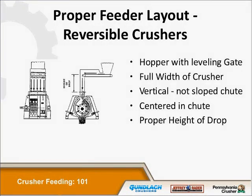While a hopper and a feeder are required, the feeder must be located at the correct height above the crusher hopper flange so that the material has sufficient velocity entering the crusher. And also, it must enter in a vertical direction. We want a vertical chute above the crusher. No slope is desired.